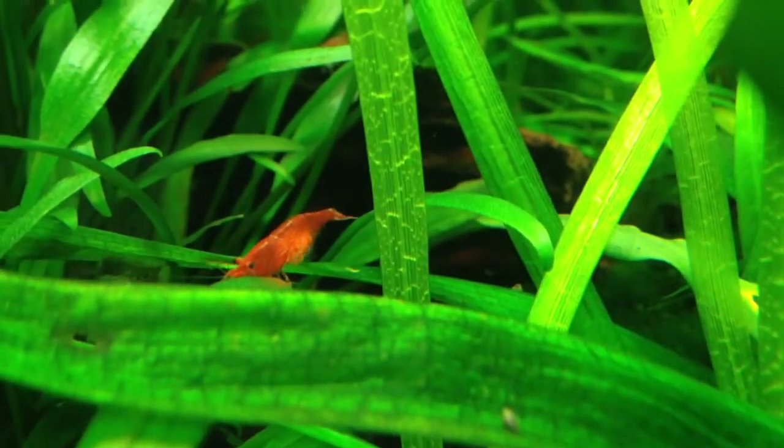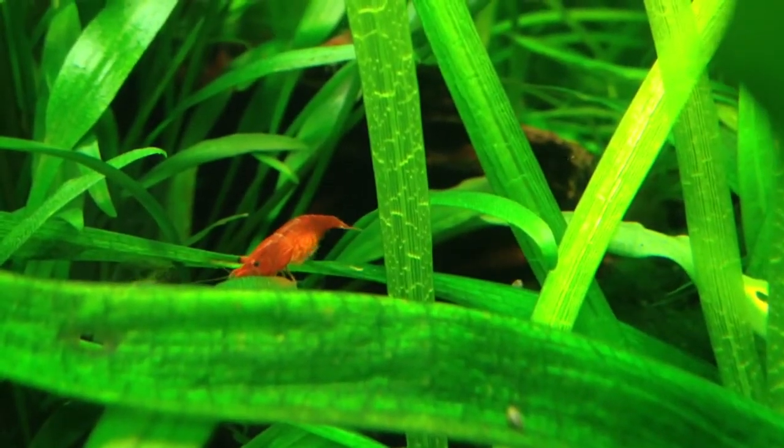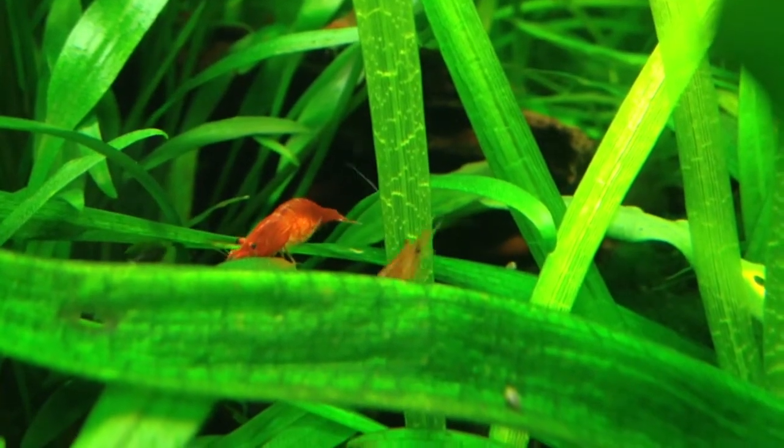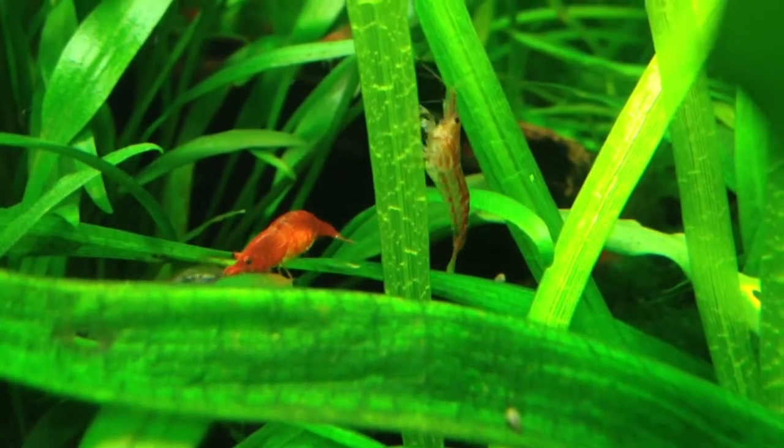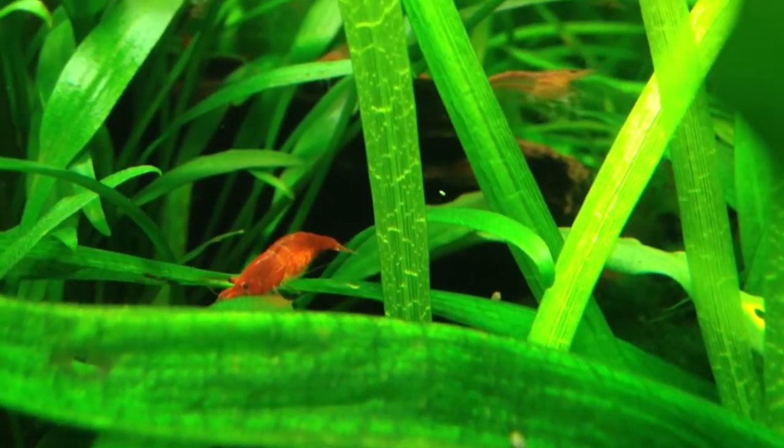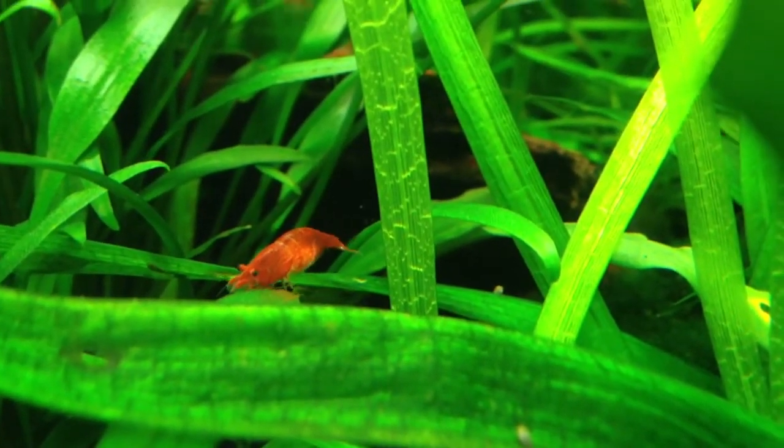Usually you can't notice them if, like that little snail that's on the front and that leaf, if they're sitting like that, you usually can't see them. Like how that male is, where he's on the side. That's usually the only way you can spot them when they're that tiny. They are tiny, man.